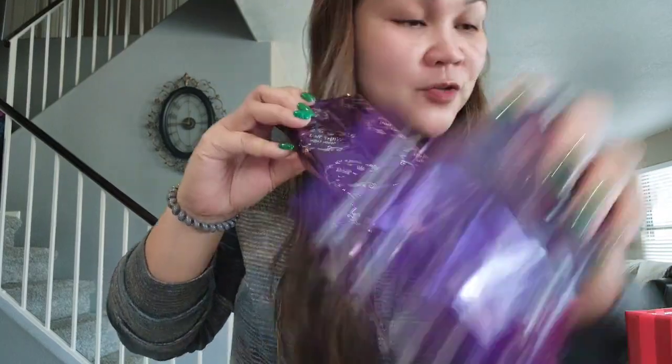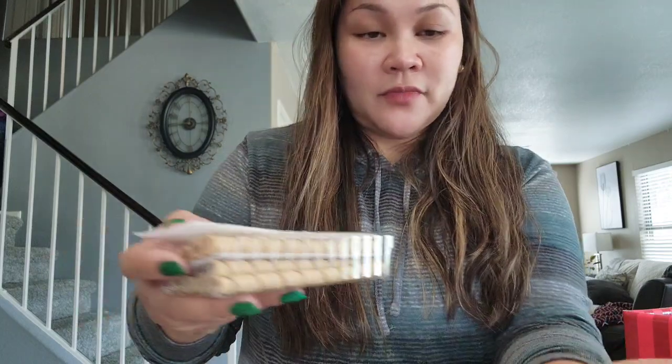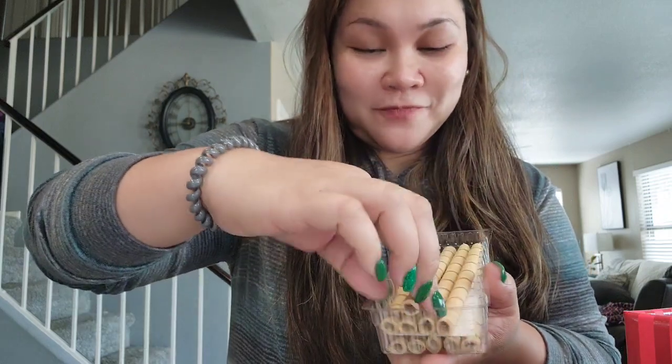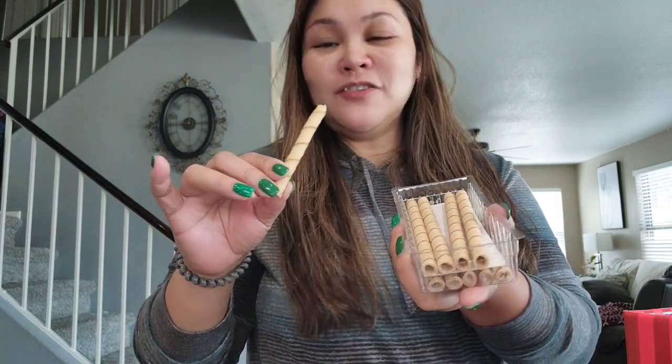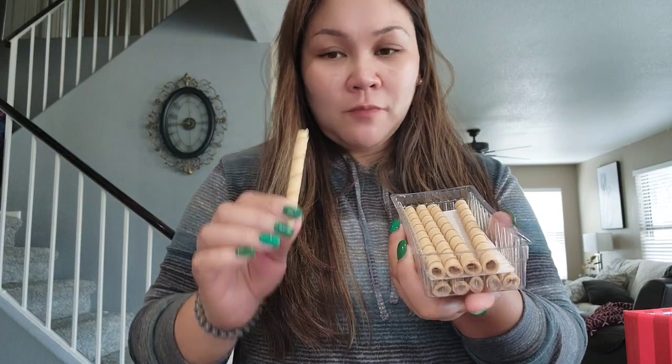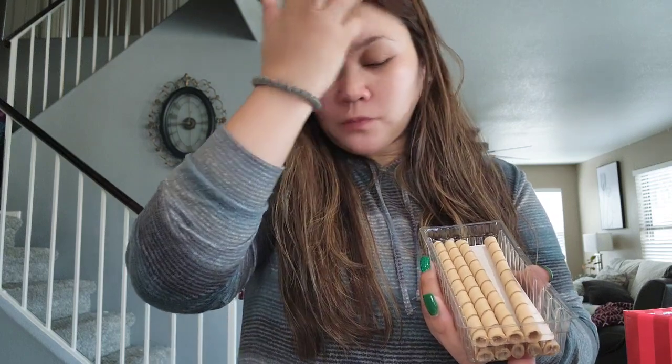crepe roll. Ito naman, white coffee. So, ito titikman naman natin yung white coffee. Tikman natin ang white coffee. Ito naman is wafer roll. Ayan. Para naman siyang stick, oh guys, pero amoy coffee. Sarap. That is really good. Yeah. You gotta try it. It's good.